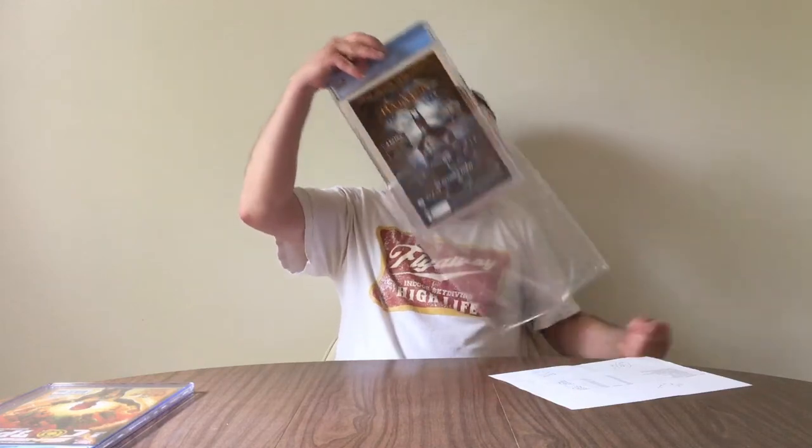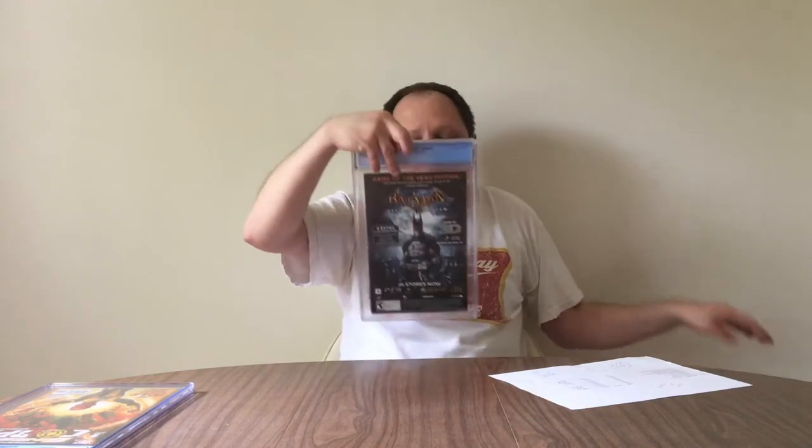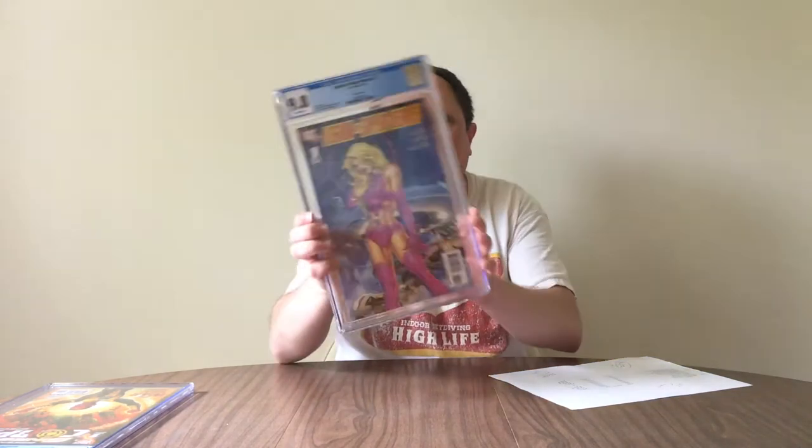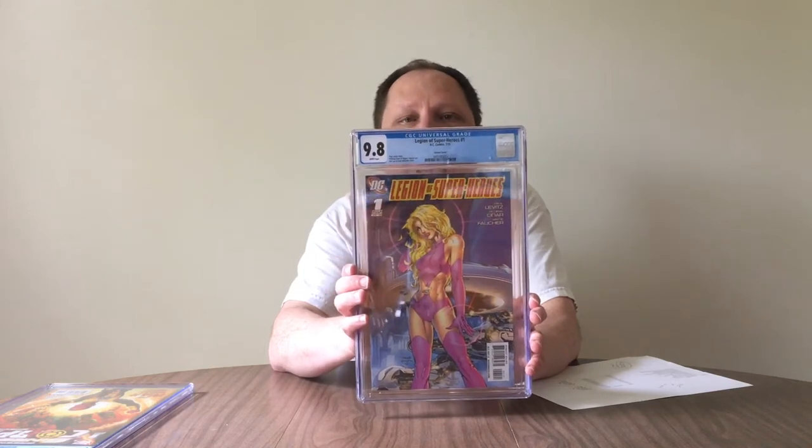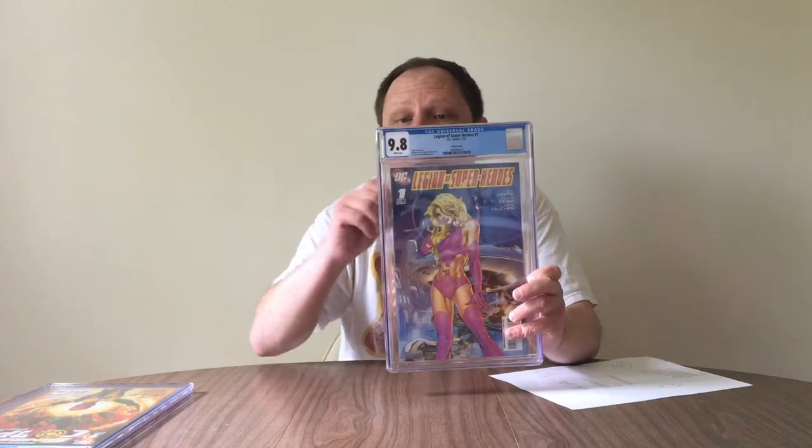This is the one I am overly happy with and excited about. Legion of Superheroes number 1, Saturn Girl variant cover, 9.8. God, she's gorgeous. I mean, look at this. This is a Jim Lee cover. It's beautiful. I bought this at a comic store, Collector's Edge in Milwaukee. If you get a chance to go to it, you're in Milwaukee. It was never touched by human hands.